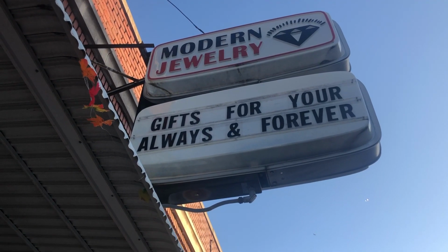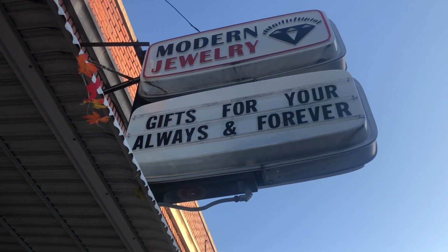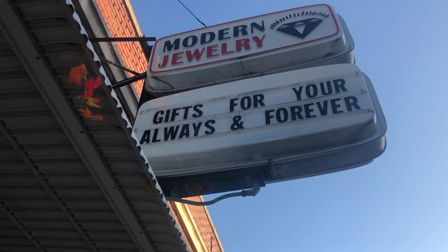See what I mean about Baxter Springs just having these old reminders of things gone by, things that were probably better back in the day than they are now? I mean, I don't know. Maybe it's just a feeling of nostalgia that's overcome me by walking around this town, but I think it's really cool. That's an older looking sign. I wonder what era that would be from.